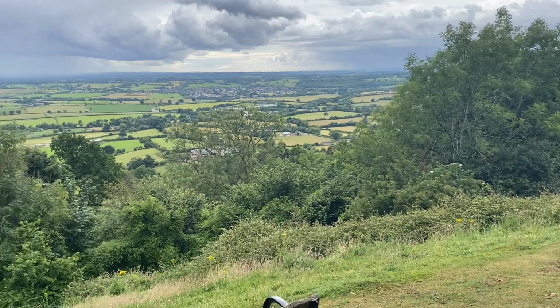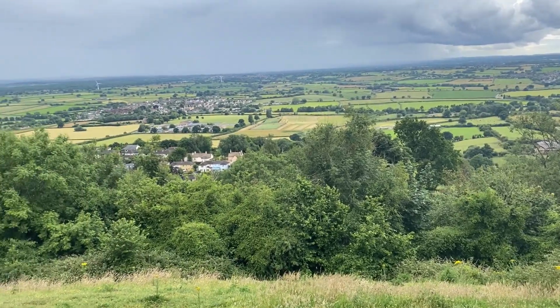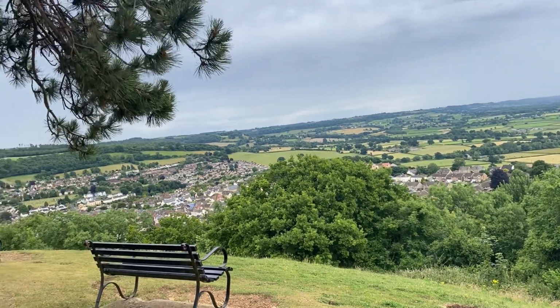There you go. So coming into Wotton-under-Edge after being through North Nibley and stopping off at the Black Horse pub, into civilization.